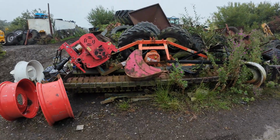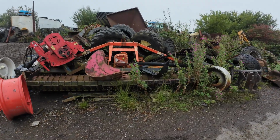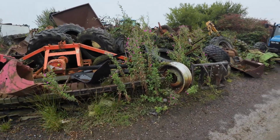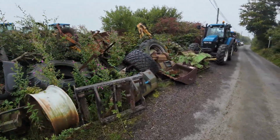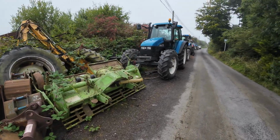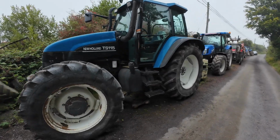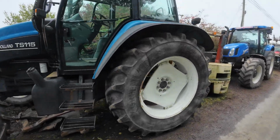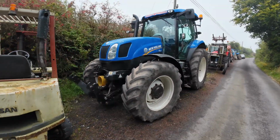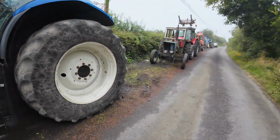Alright guys, that is one serious rotavator. A Rico tiller, that's massive. That's 12 to 13 feet wide. Digger buckets. A TS115, good tyres all round, what more do you want? Loader brackets. A New Holland TS T6 115 with front linkage and front PTO.